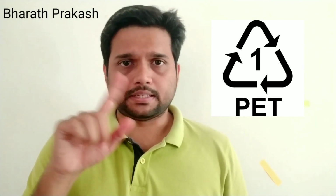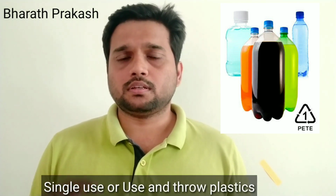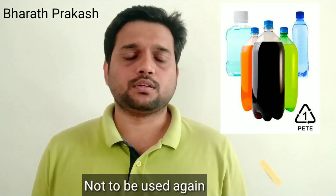This polyethylene terephthalate has number 1 inside the recycling symbol, and it is the one in which we use our foods and drinks and soft drinks like Pepsi, Coca-Cola, and most of our water bottles and other containers have this polyethylene terephthalate. But then we have a few problems along with these PET bottles. One is that they are all single-use plastics. That is, they are supposed to be used and thrown, and they are not supposed to be used again. So in case you are using any PET bottles or PET containers, you are not supposed to use them again.